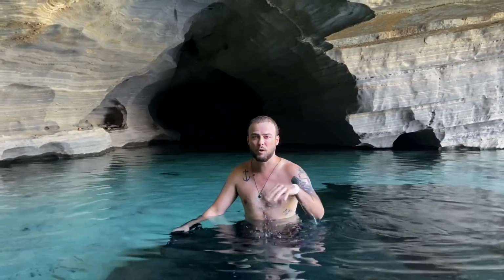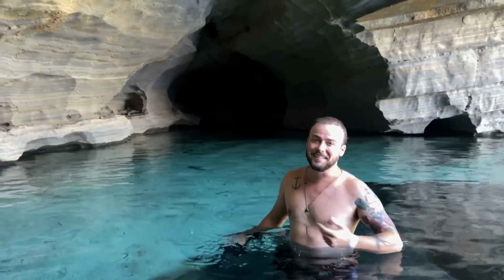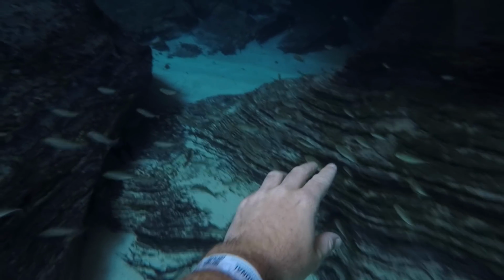This place doesn't seem real at all. It seems like they put this here. It's more like a pool than a real place. It seems like Disneyland, but it's natural. Just can't believe this place. Even after an hour being here, it's unbelievable.